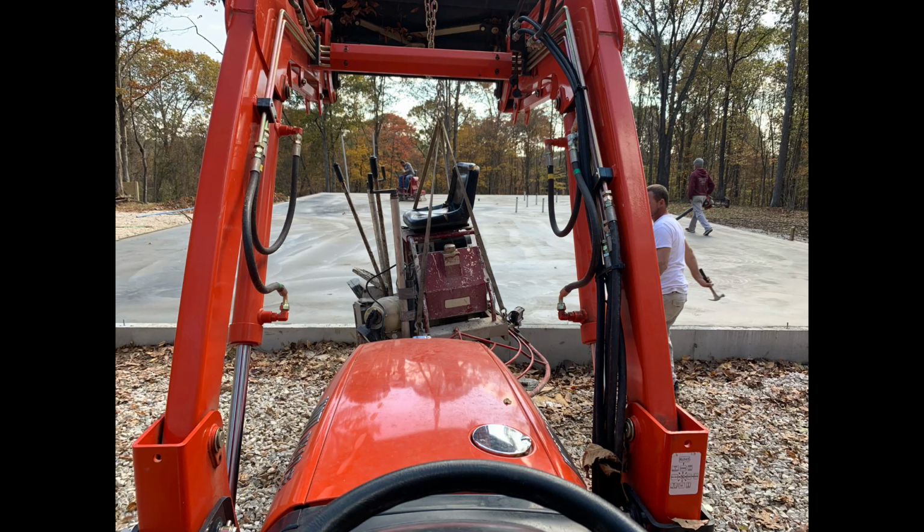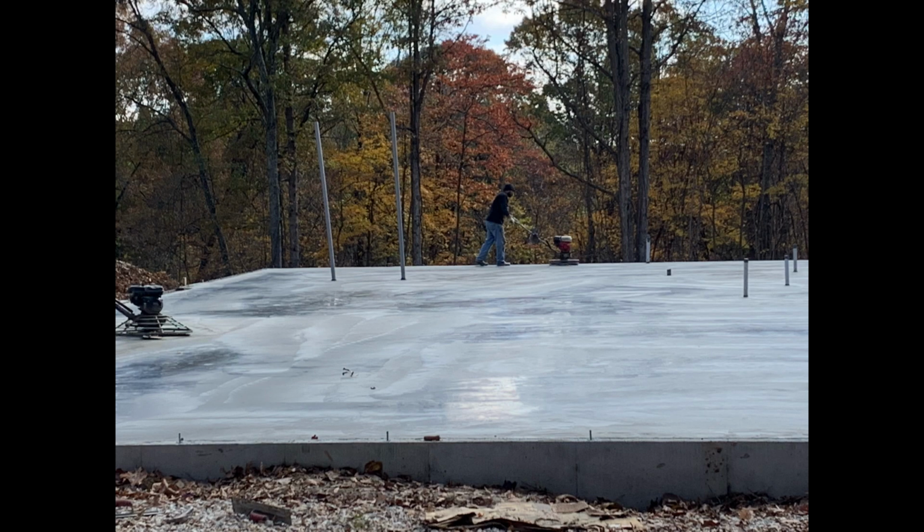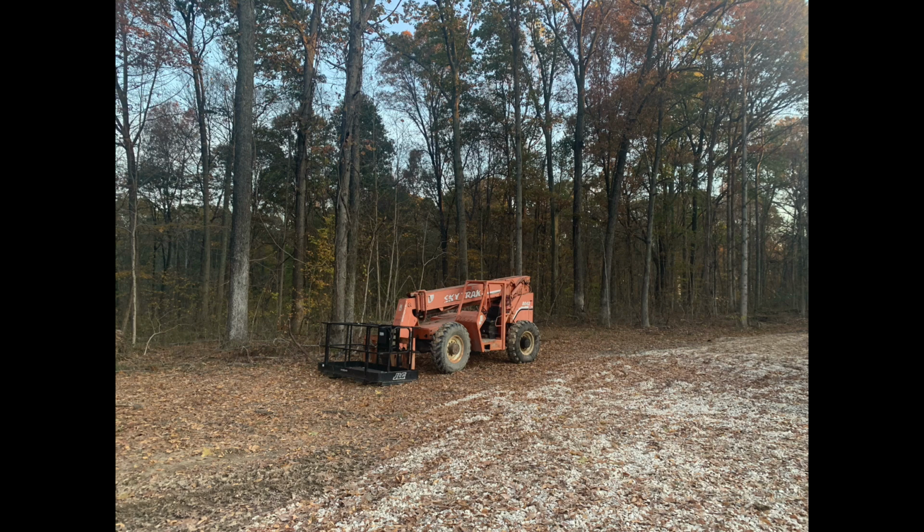So at this point, we had kind of planned to use the finished concrete floor as the actual finished floor in the house. And we'd looked at acid staining and several other different techniques. But in the end, it didn't end up working out. But I believe that these guys put a good enough finish on that floor that we could have done it.